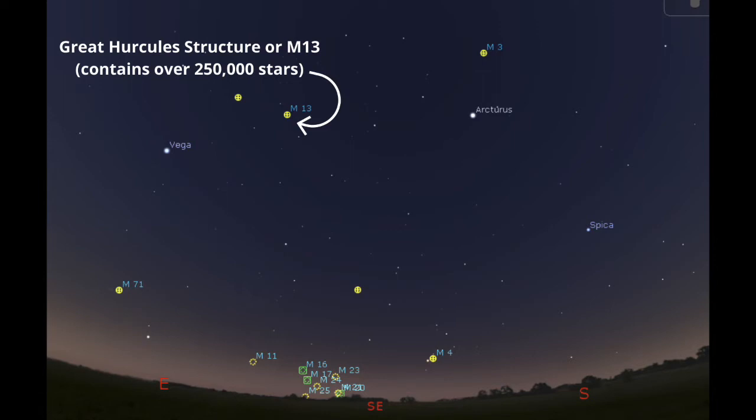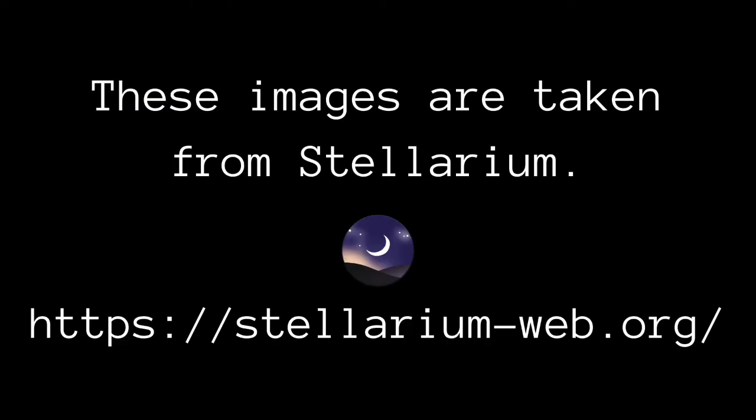To find M13, wait until about 40 minutes after sunset. You'll need to stay up late for this one. Unlike many deep space objects, you can even see M13 in moderate light pollution and with a bright moon in the sky. So try this on any clear night this month. All of the screenshots, by the way, are from Stellarium, a free planetarium program.